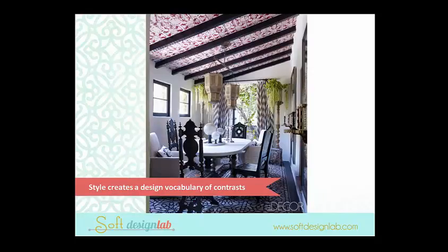So it's important to understand what style is, because style creates that sort of design vocabulary of contrast. Here, this is a Martin Lawrence Bullard room, which is amazing. I particularly love the ceiling more than anything, but what a great way to express the client's personality.